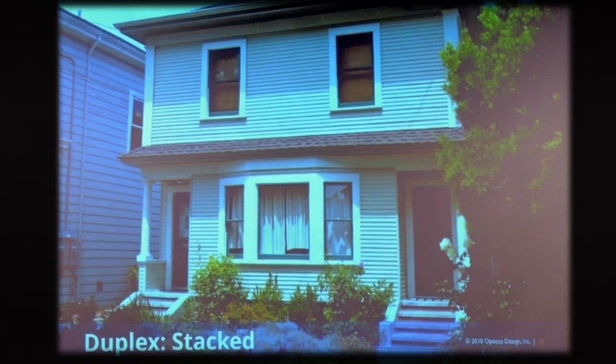So these are the types that we've identified. Every region has their own names for them. There are a few variations, but they're essentially the same. Side-by-side duplex: two units, one next to the other. A stacked duplex: one unit on top of the other.